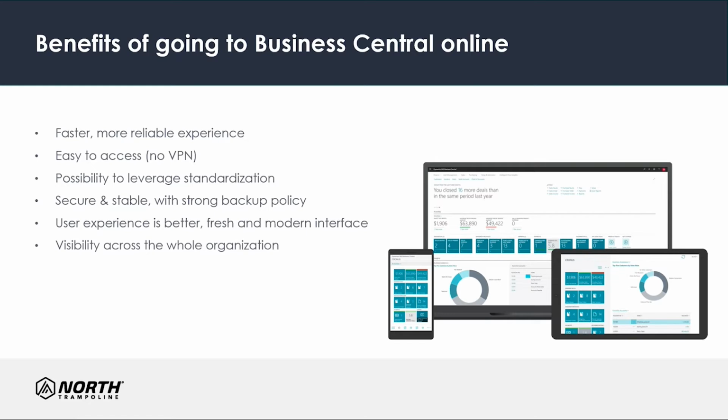Yeah, and it also gives visibility across the whole organization, and we have one source of information for our Power BI. We used to have 3 systems. We now have 1, as well as having the consolidation all in one system, and that really saves time for our CFO in the monthly reporting.